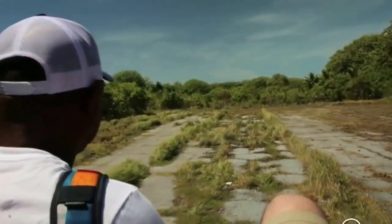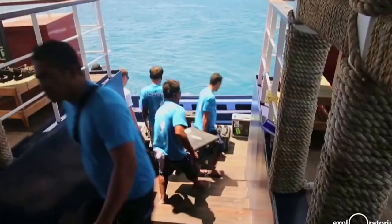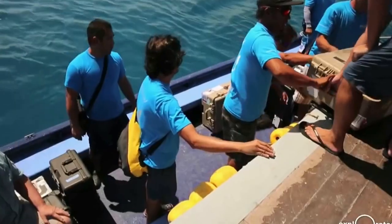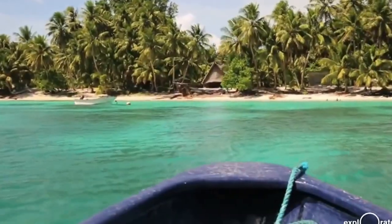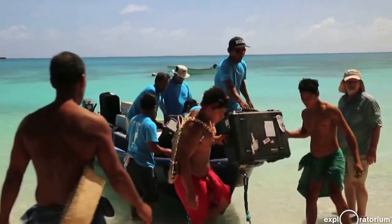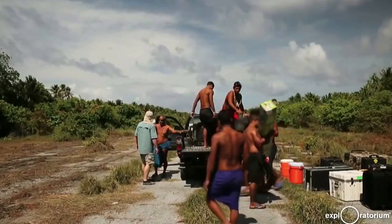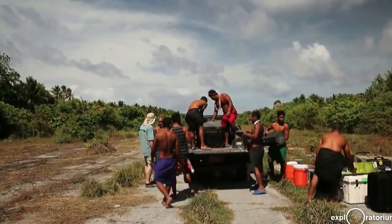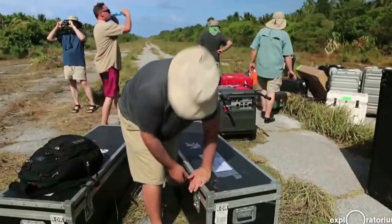Our first thing to do was to come ashore and scout around. Where was the best place for us to put our telescopes and our satellite dish, where we'd get the best images? And we picked the runway. It's an old World War II runway. And then the next step, of course, was bringing all of that gear onto shore. We have about 56 cases of gear, about 2 tons. We need to bring it here to the runway, unpack it all, and get it set up.